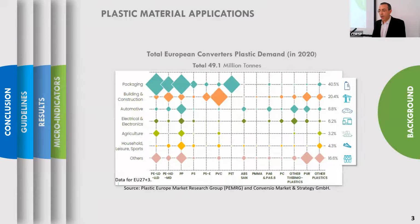So we all know how much plastic has been growing in demand. Just in 2020, there were around 50 million tons of plastics being converted into products. This is a lot in the packaging industry. It's a major sector of pollution or producing waste from plastics, and then building and construction and several others.